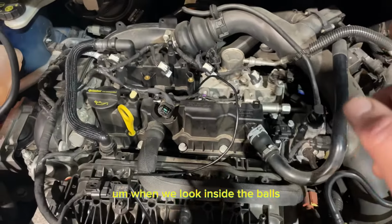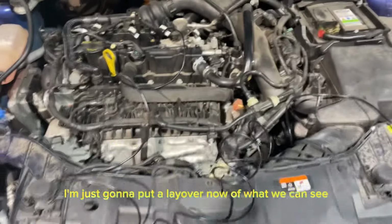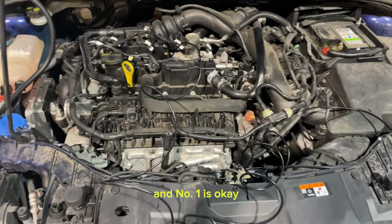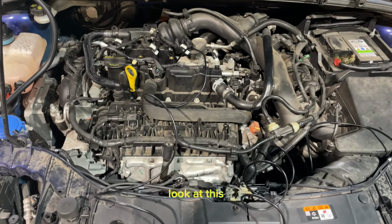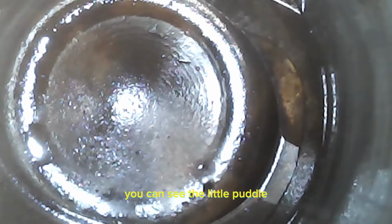When we look inside the bores, I'm just going to put a layover now of what we can see. Number 1 is okay, number 3 is okay, number 4 is okay, but number 2 is full of coolant. Look at this. So this is cylinder 2, and when we put a borescope in there, you can see the little puddle at the bottom right hand corner.